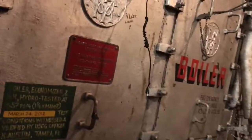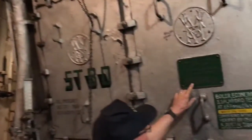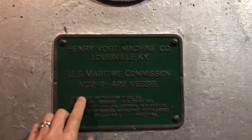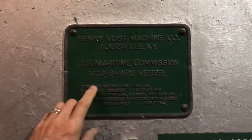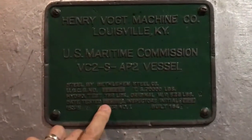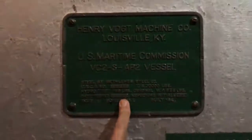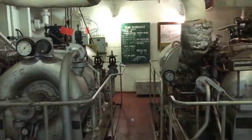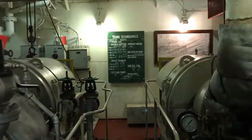We're standing between the boilers right now. That's the port side boiler, and over here is the starboard side boiler. One day when I was down here, I began reading this plaque. The boiler was built in Louisville, Kentucky, and this is a VC2-S-AP2 type vessel, which is the Victory type ship. I noticed that the date that it was first tested says 4/12/1945. That happens to be the same day that President Roosevelt died. So the boilers and the engine were hydro tested the same day that President Roosevelt died. And the engine is the same engine that's been there ever since then, and it still functions today. That's why this ship is living history, not dead history.